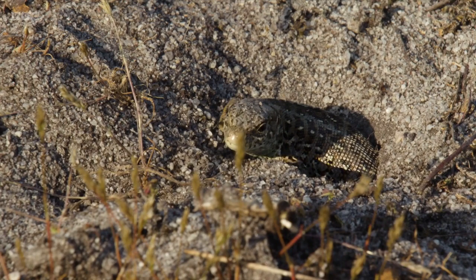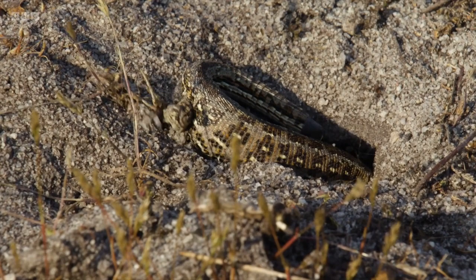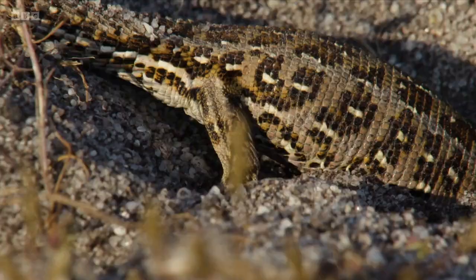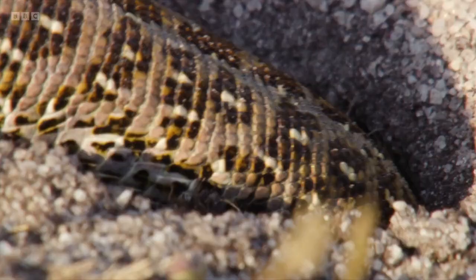They've mated already, and now the female is looking for somewhere to lay her eggs. She's prospecting on a burrow. She tries a few. She's got to get the perfect temperature, humidity, texture. It's got to be damp. Warm, south-facing. Look at that belly, though. Gravid. It's full of eggs. So she's definitely ready to lay those eggs.